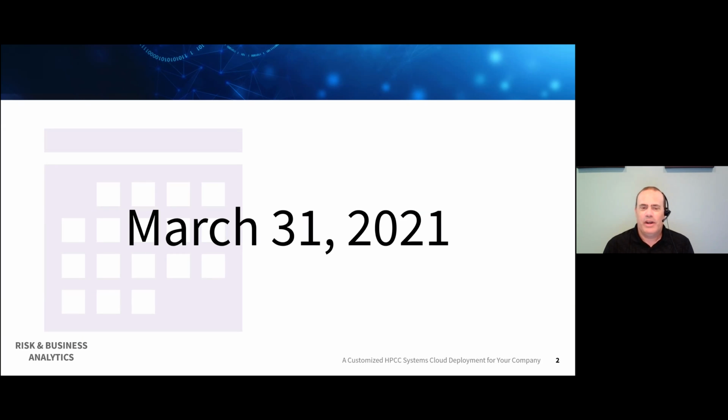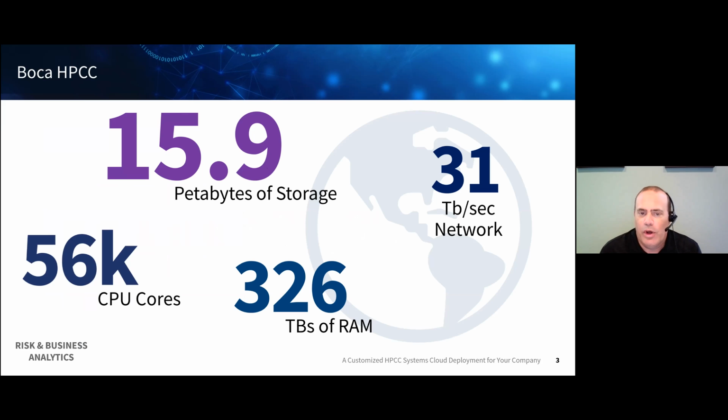And we had quite a bit ahead of us in terms of being able to migrate our existing HPCC infrastructure at risk into the cloud. To put a little bit of that into perspective, just within the one data center inside of Boca Raton, which was the initial target of the migration, we had very close to 16 petabytes of storage on HPCC, well over 30 terabits per second of network bandwidth that we have to account for, 56,000 CPU cores within our HPCC infrastructure, and over 300 terabytes of RAM.